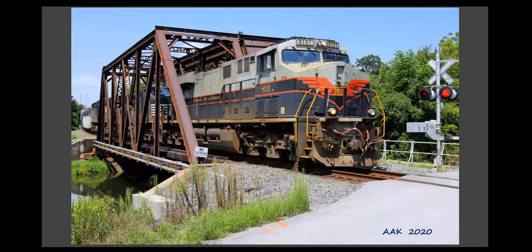Now this is moving up. This is crossing the Yellow Breeches Creek at Boiling Springs, Pennsylvania, on Norfolk Southern's Oregon branch. This is all single track here. You can see it's a double bridge, but of course the second main's long been ripped out and it's single tracking going to this bridge right here in Boiling Springs. Still a very picturesque shot. So my first and only time shooting here thus far on NS.